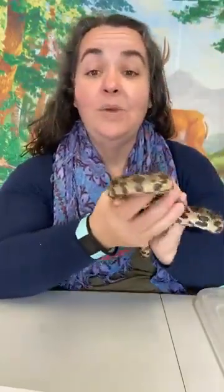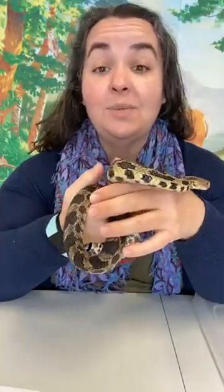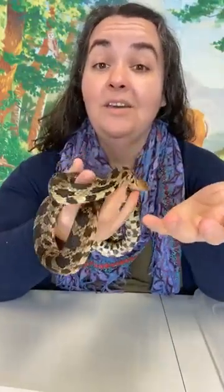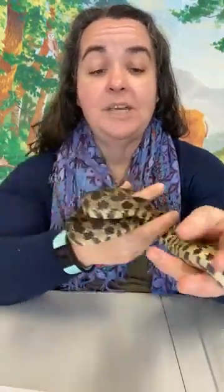So I think we should bring out the snake here. This snake does live here at Lake Iowa Nature Center, and it is an educational animal, so we use it for education programs. The fox snake is a protected species, which means you cannot have them as pets. You have to have a special permit and license to have them, and we have that here at Lake Iowa Nature Center to use these snakes for education programs.